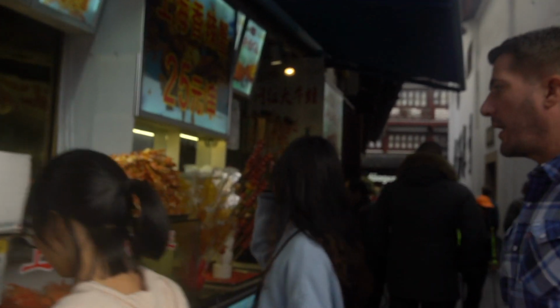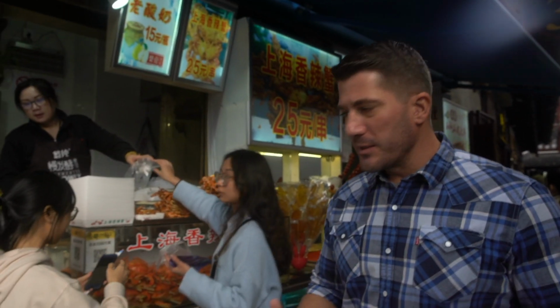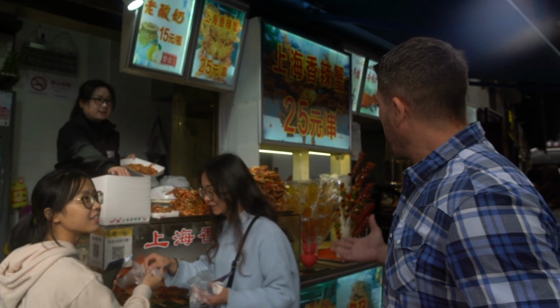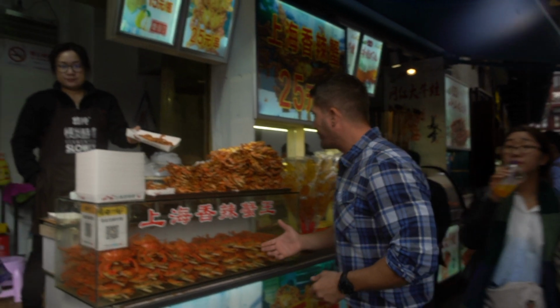Let's go see this over here. All right, so Shanghai is famous for its hairy crab. It's a type of river crab, and we've stumbled onto some kind of fried hairy crab. Let's take a look at this.